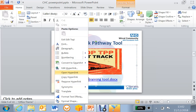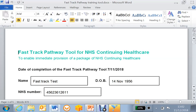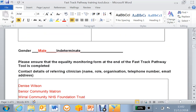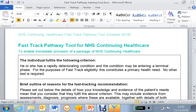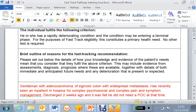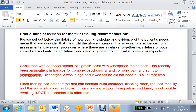I'll open up one that I've completed. This is a real case, anonymised obviously. The areas in red are the areas that I've completed. So in the main body, it's asking you to evidence why you feel the patient meets the fast track criteria.